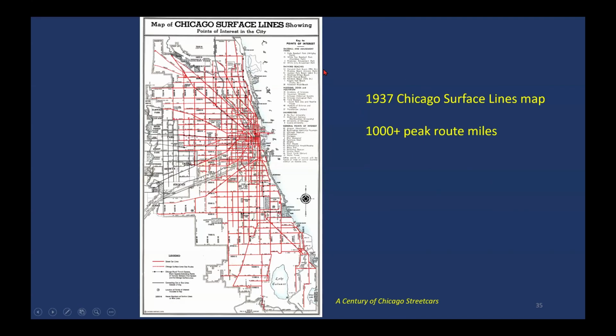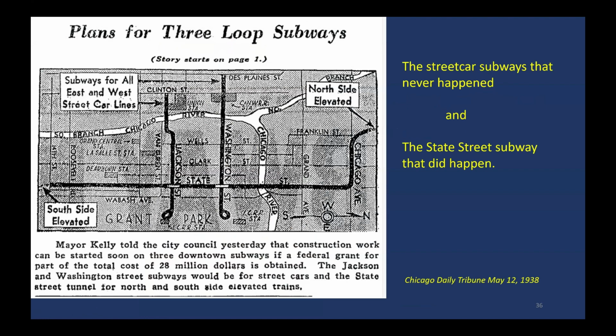One of the things that was maybe a little bit of a harbinger of things to come: deep in the Depression, Chicago wanted a subway, and there was a mechanism in the financing for the city to come up with the local match, but they just didn't have the money to dig the whole subway.